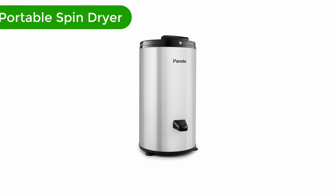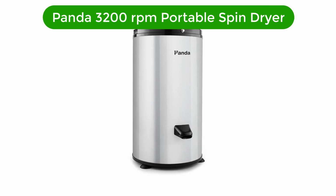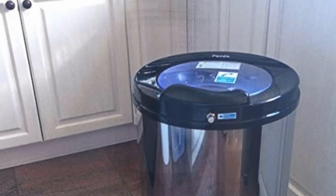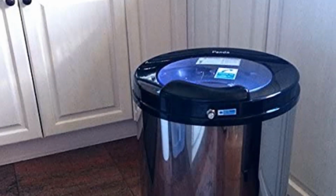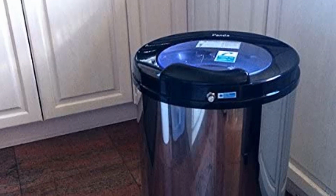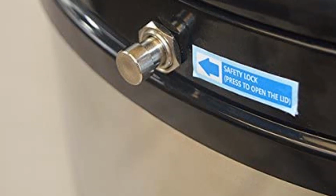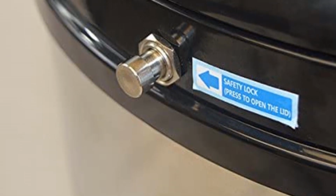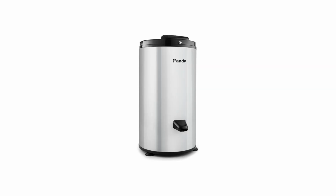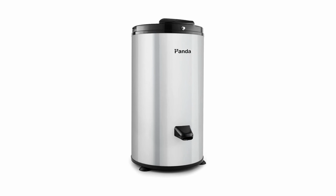Number 4. Our fourth best pick is Panda 3200 RPM Portable Spin Dryer. This Panda 3200 RPM Portable Spin Dryer is a must-have for any busy household. Its stainless steel construction is both durable and easy to clean, and its 110-volt motor allows for high-speed drying in a fraction of the time it takes for a regular dryer. With a capacity of 22 pounds, you can easily dry a large load of clothes in one go.